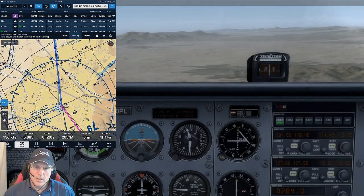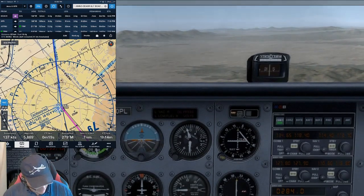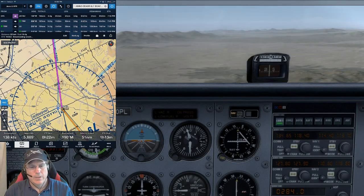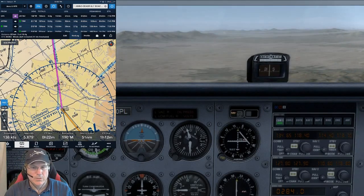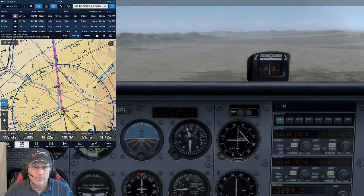Okay, so now I'm just flying by dead reckoning with my iPad. It's telling me, in my navigation log, to turn to 195 magnetic, and that's what I'm doing. So now I'm flying a southwest course. I'm going to descend, and now I'm going to climb to 10,500.